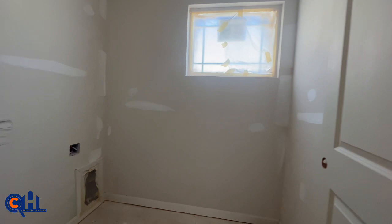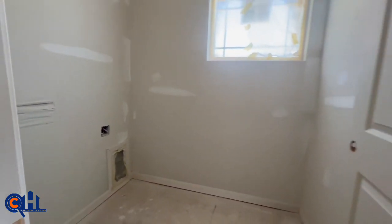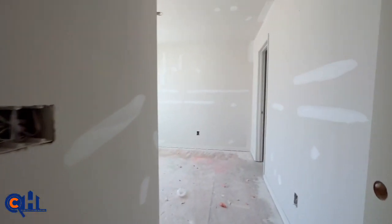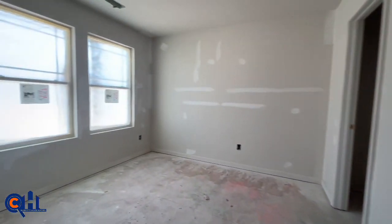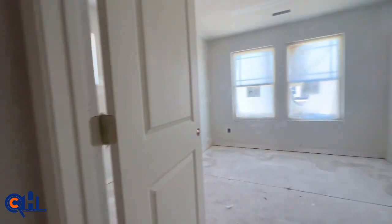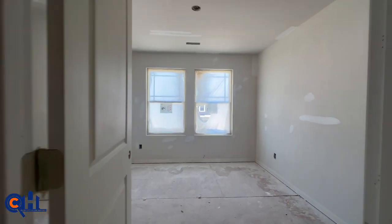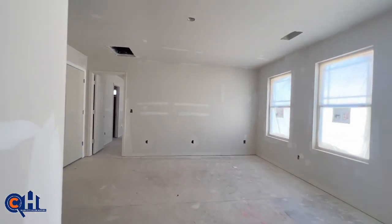You know what? I told you your laundry room was over there. That's got to be a linen closet because your laundry room's right here. Here we go. All right. And then we got a bedroom here. And we've got our bedroom right here. Stay tuned because I'm going to show you a finished version of this home in just a second. I'll be right back.